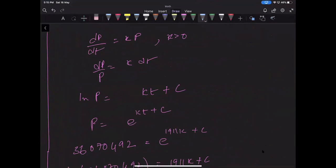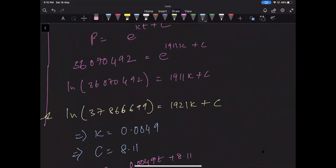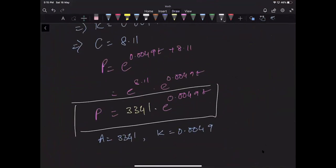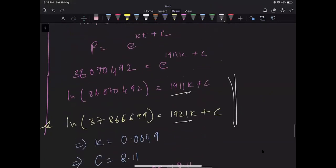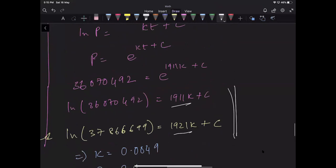Teachers and students who have done this before know that it's just a variable separable form. And once you've separated, the question says using the years 1911 and 1921. When you substitute 1911 and 1921, using those values, you can find the value of k and c. Rewriting it, because in the question they said it should be written in the form p is equal to a times e to the power of kt. So this is just an analytical solution. I'll be happy to share it with you if you're interested. I'm sure you'll be able to solve it yourselves, but if you want that, I would be more than happy to share it with you.